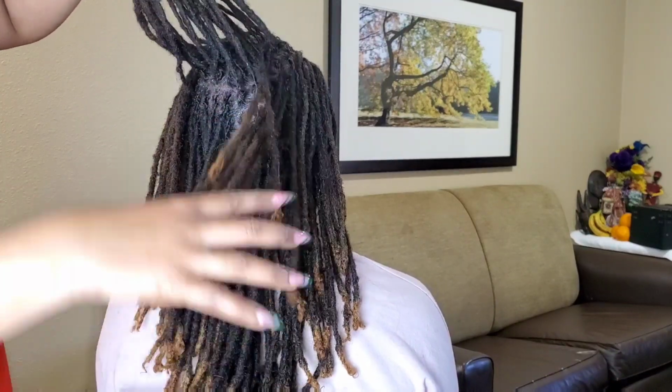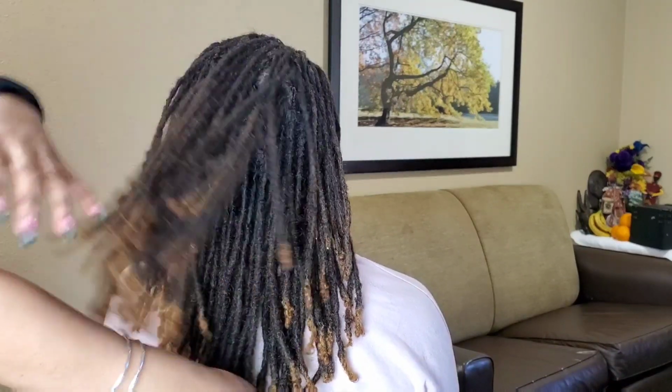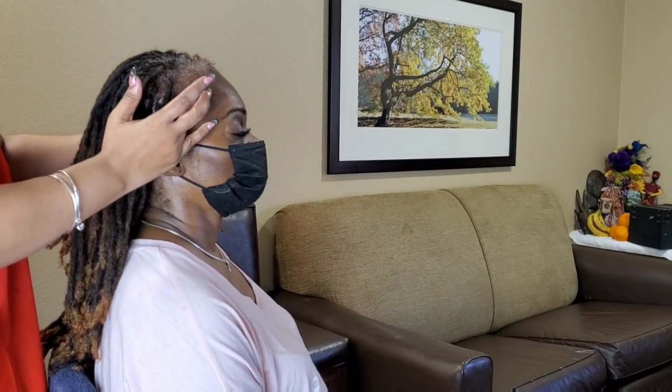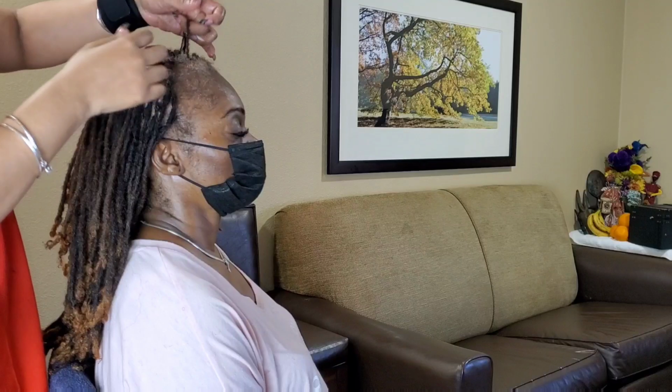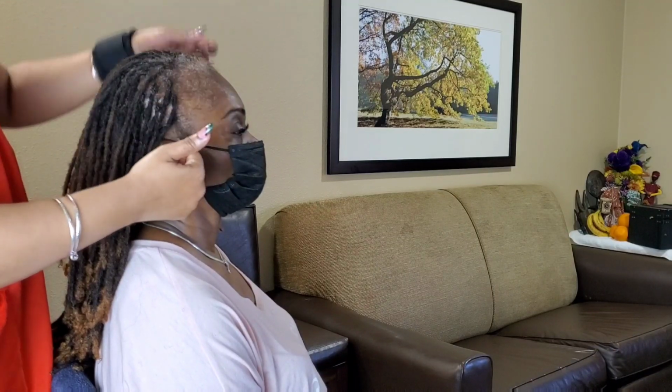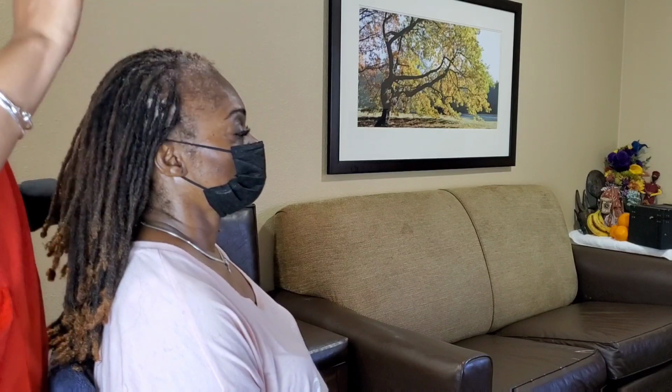And I didn't focus on it being tight and neat, because you don't want to pull. It did have an effect. So she said this is where it started coming out first. She has locks, as you can see, very thin, right? She is going to use just castor oil in the front. I'm going to start on castor oil first.